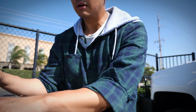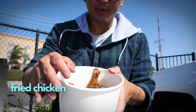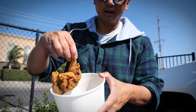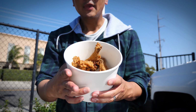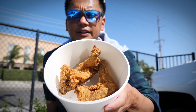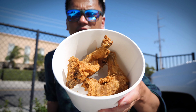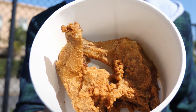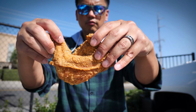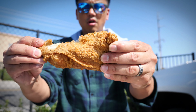That's Filipino right there. I'm looking forward to trying this here. She gave me not one, I asked for one piece, but she gave me two pieces of chicken. Very generous. And this is a recipe that she said her dad had prepared a long time ago. She grew up with a fried chicken recipe. Yeah, Filipino fried chicken. So let's give that chicken a bite. Rip that open. Oh yeah.